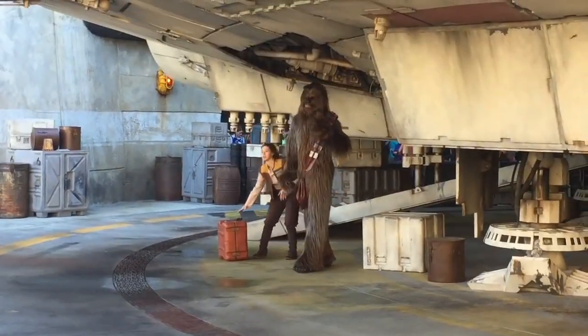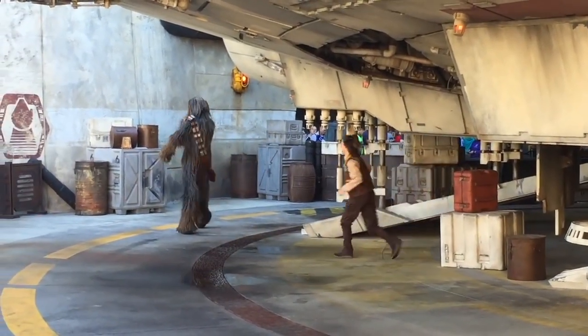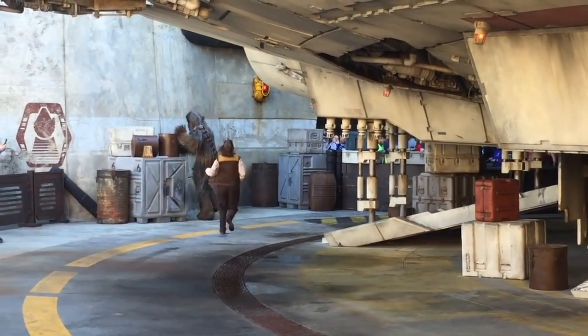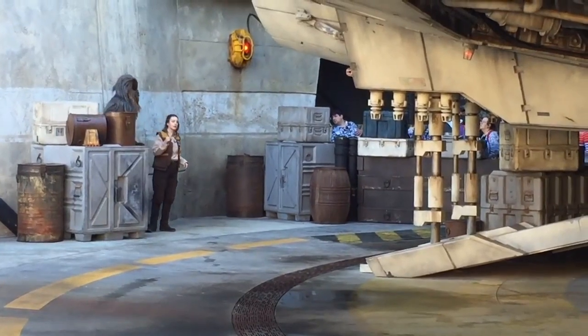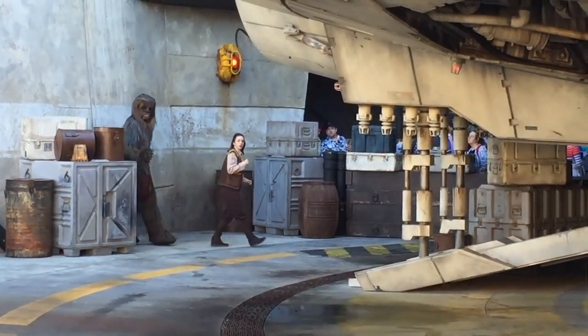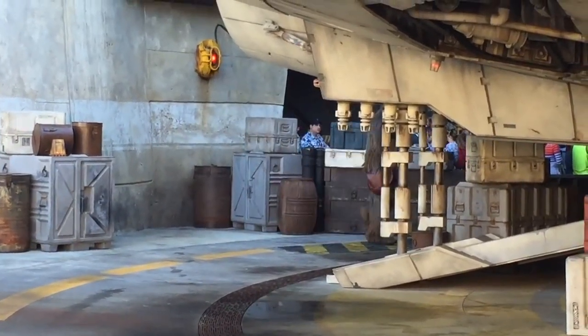So it seems like nothing is working, but some stormtroopers have just come out, so I think Chewbacca is going to go hide behind the box over there so they don't notice that he's there. And it seems like the stormtroopers have left, so Chewbacca is going to go ahead and sneak away and come back again when they're gone.